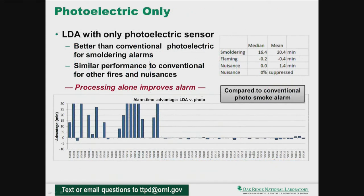In fact, if you even go down to just one sensor, a photoelectric sensor by itself, you can get better performance with smoldering fires, and that's a fairly important feature to have. Now, how do you get better performance out of one sensor? Well, you have two signals to work with. You can have the photoelectric sensor and its rate of change, and that gives a signature that's distinctive for smoldering fires, for example.